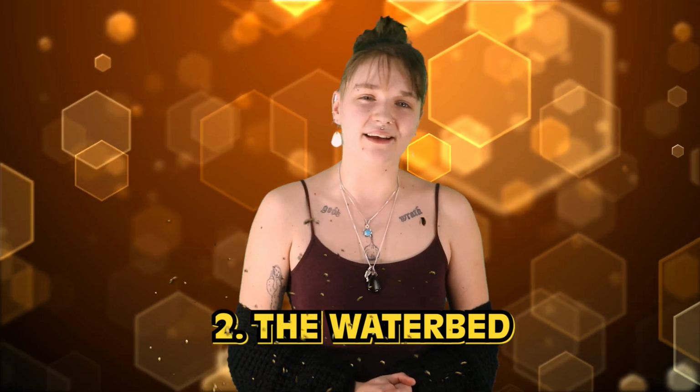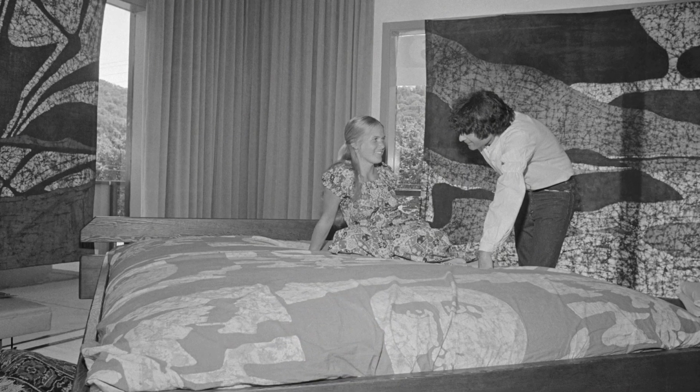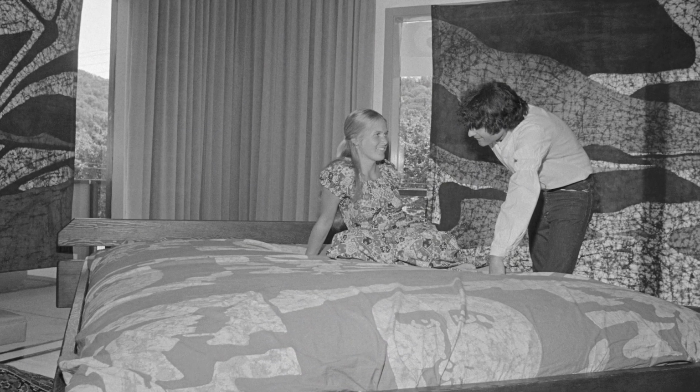Oh yeah, these little baddies dominated the sleeping world for quite a while, and sure, they weren't invented in the 80s, rather the late 60s, but these beds were all the wave in the 80s. Get it? Seriously though, the 80s were the height of waterbed fame. It was as if they hadn't existed prior.